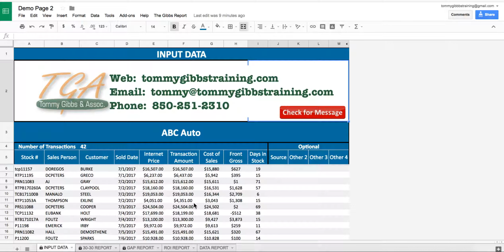And the bottom line to 30/30 is that it helps you track those cars you sell in the first 30 days of ownership versus those you sell in the second 30 days of ownership. There's a distinct difference in the average gross profit. So if you want to make more gross profit, then you need to sell your cars faster. And I can give you a whole speech on that, but that's not what I'm here to do today.